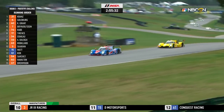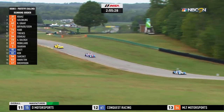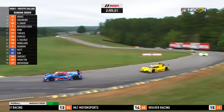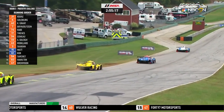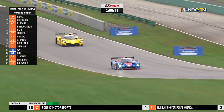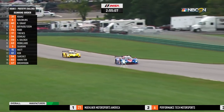Now he leads up through the S's, flat out in a prototype challenge car through the climbing S's all the way to turn 11, on the brakes hard, downshift, down 2 gears, 3 gears, through Oak Tree onto the back straightaway, and these cars will reach top speeds of somewhere between 163 and 167 miles an hour by the time they get to the end of the back straightaway here at VIR and get on the brakes for turn 14.